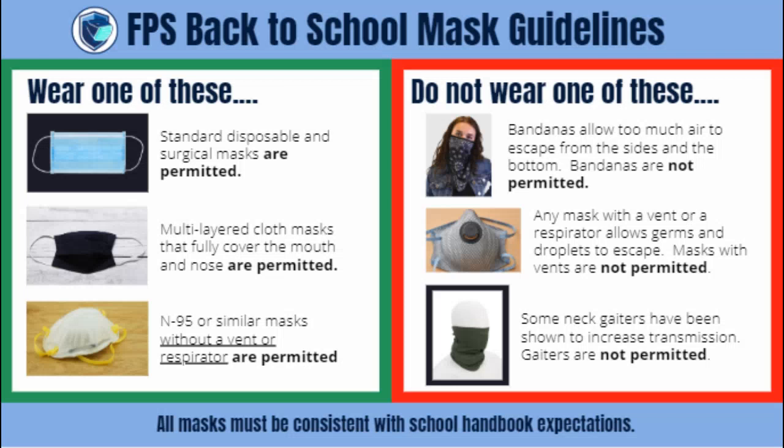It would be good to pack an extra mask with your child and label them with initials to help the kids keep track of inside versus outside. Extra masks should be brought in a Ziploc or brown paper bag. We will have extra masks for any student that needs one.